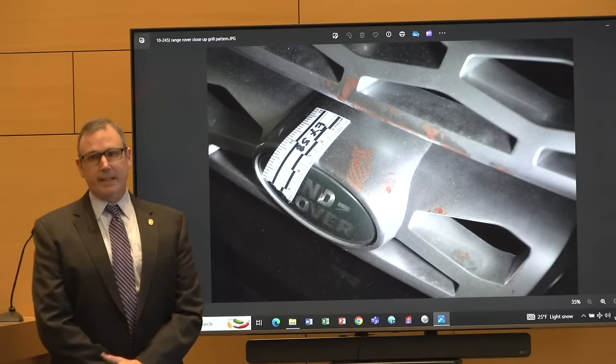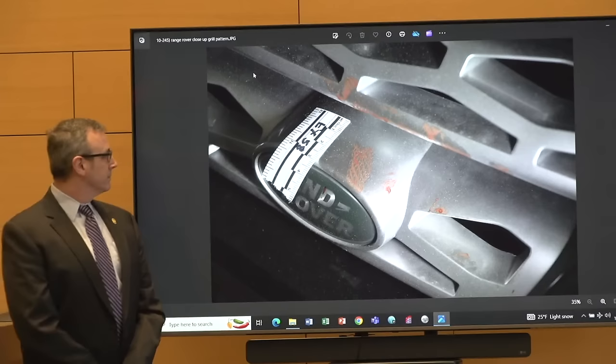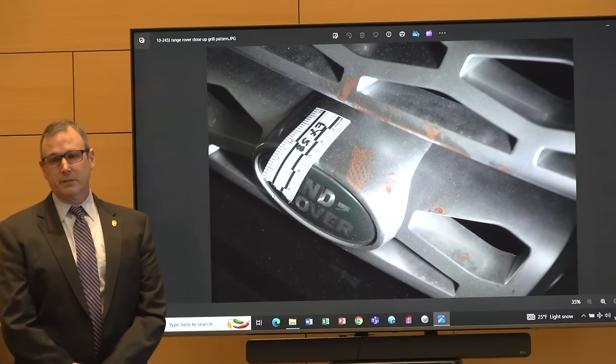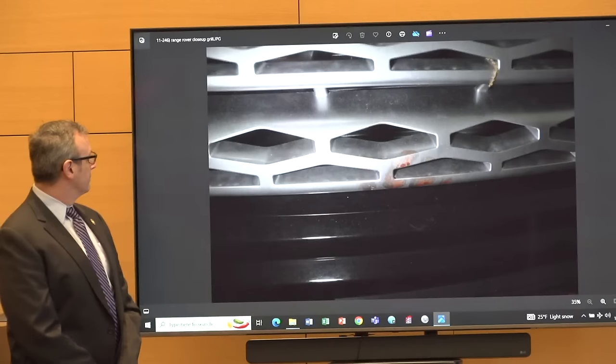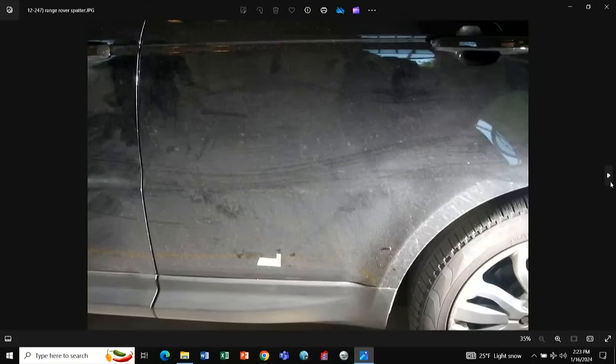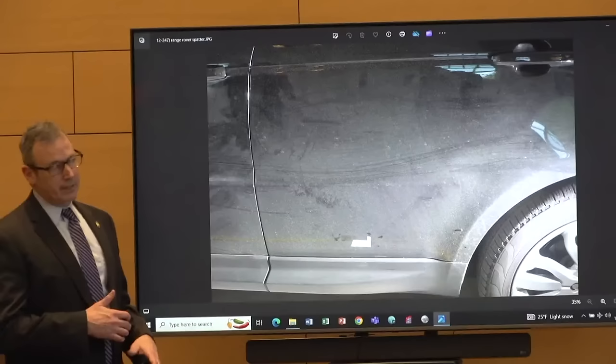And with respect to any testing on it, do you recall if there was any testing on exhibit 58? Nothing beyond photography. We'll go on to photograph 11. What does this depict? That is more blood-like stains on the grill of the Range Rover. And picture 12. That is another photo of the blood-like stains on the left rear door of the Range Rover.